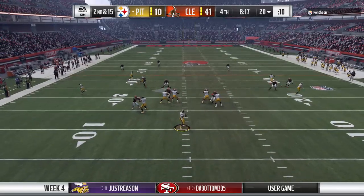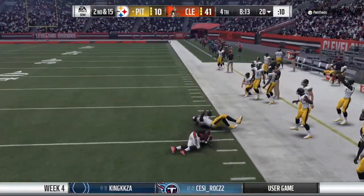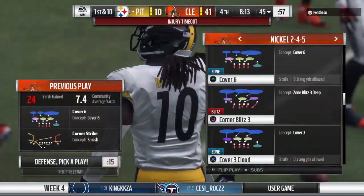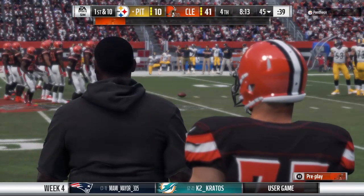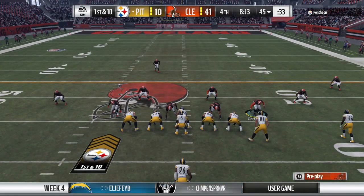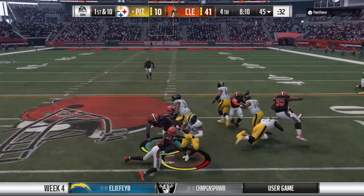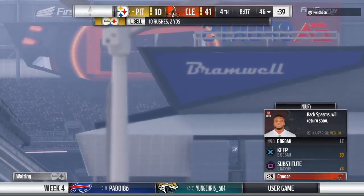From the shotgun, here's Dobbs. Bryant with a catch right side. So the offense lining up 1st and 10. Here we go. A give to Bell. And he'll only get a yard, maybe 2, up to the 46.